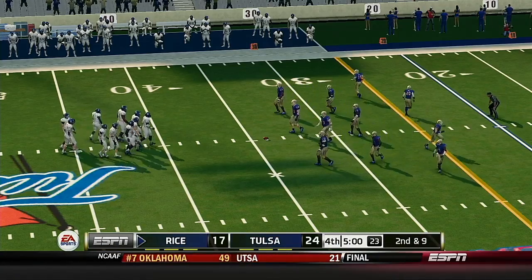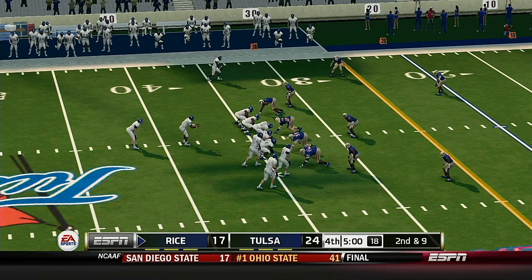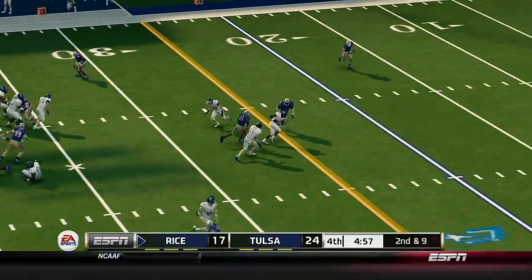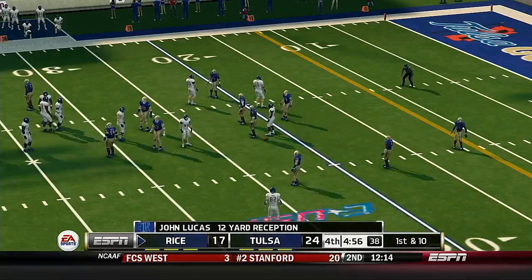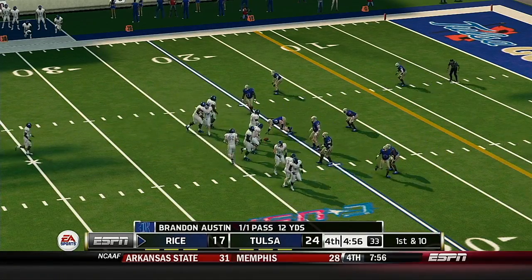Welcome back to the action here as we resume play in quarter number four. Backup quarterback into the game now to call the signals. He might not be able to get the pass off. Tackle at the 22. Part of a game of 12 yards. That makes it first and 10.